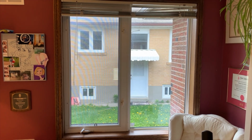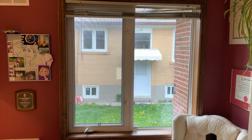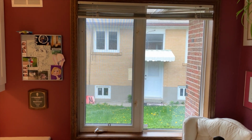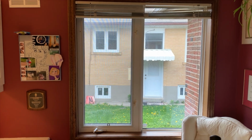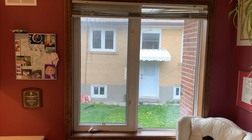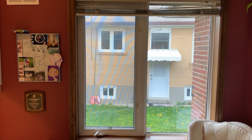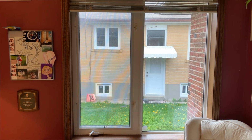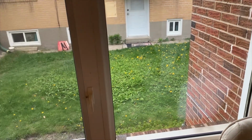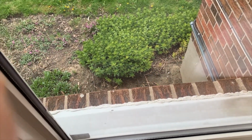So one last point to make is about trying to mitigate that solar gain, that heat gain from the west sunlight that we do get here. And although we can close the blinds, it still does get pretty warm. And on a nice summer day, the last thing you want to do is be sitting in a room where there's no window effectively.